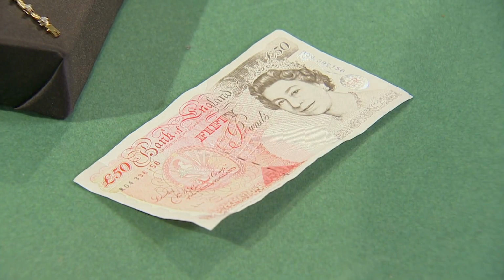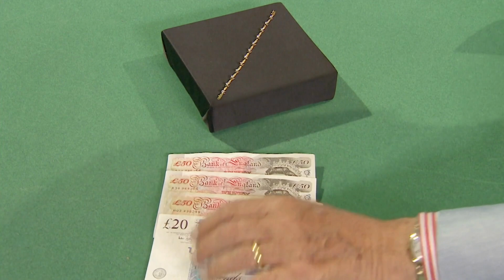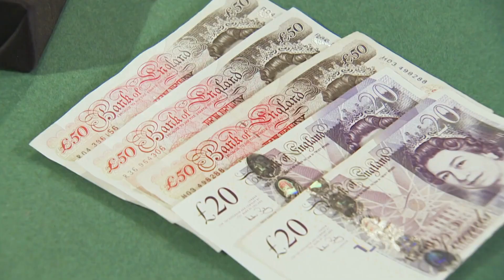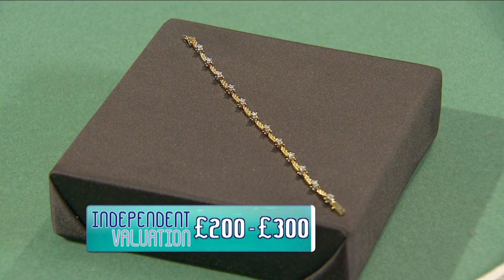50? £100? £150? Don't like that. Not really. You want more. £170. £190. I think that's me. No? You don't think it's good enough? Patricia, no one's listening. How much do you want for it? Oh, it's up to you to do a bit better than that. You've got a figure in mind. A lot better, yes.